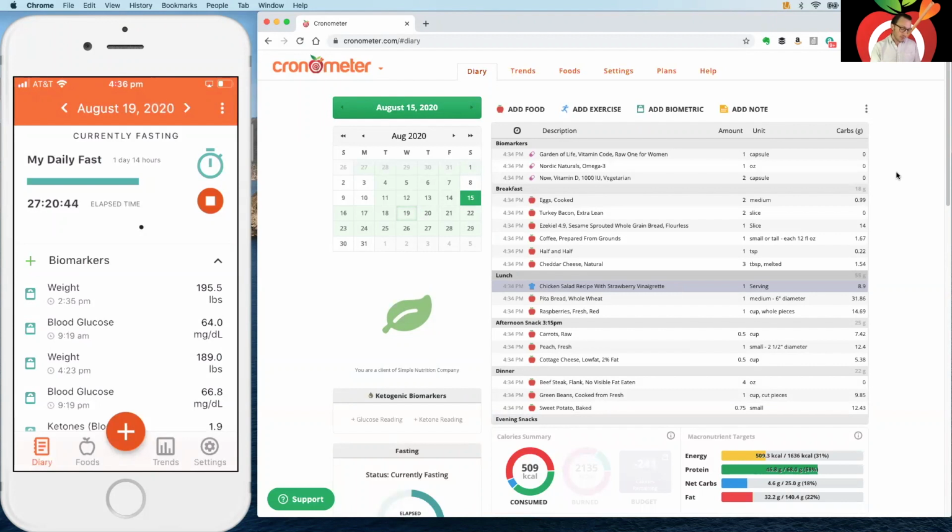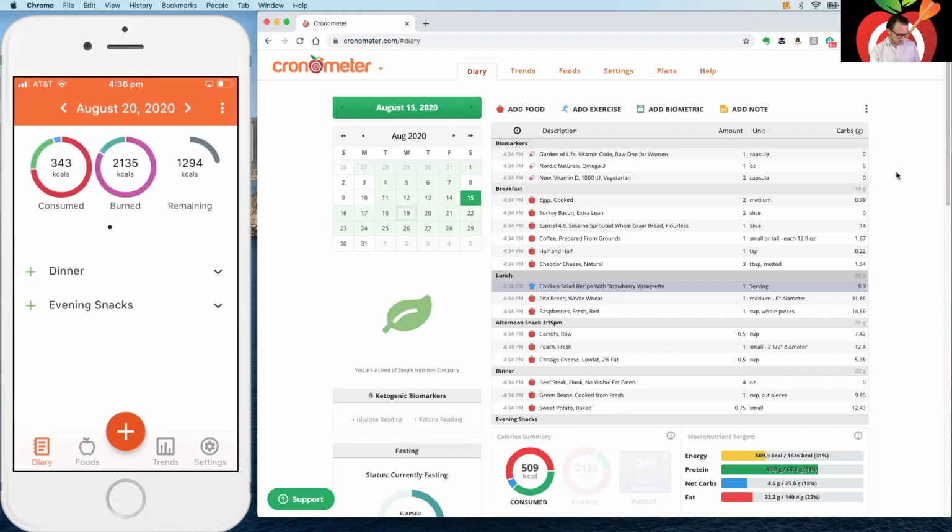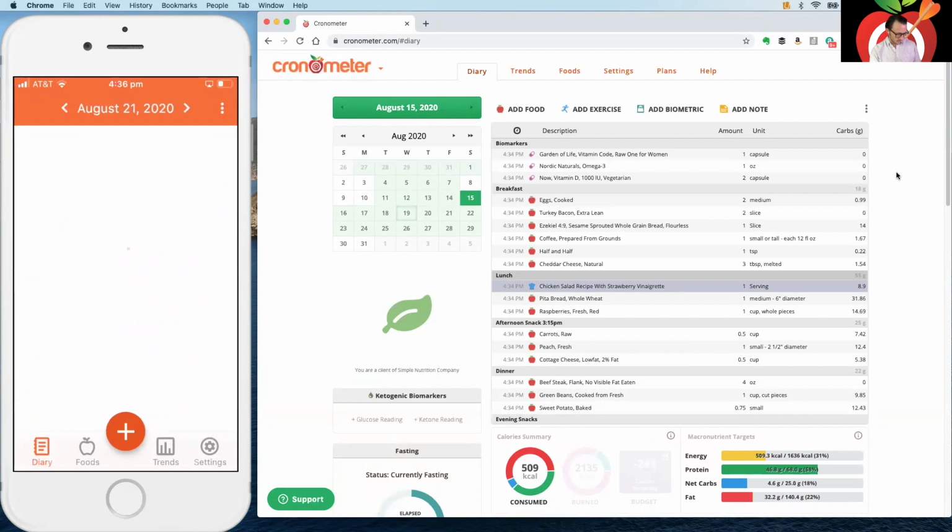Now, on the mobile app, we're going to look at, let me see if I have any custom foods here. I do not. Okay, so I'll jump forward. Let me find an empty day here to work with.